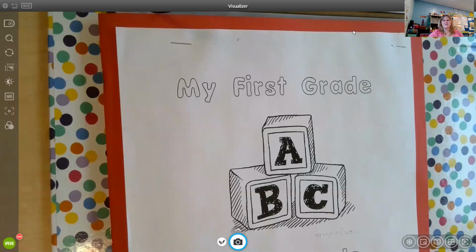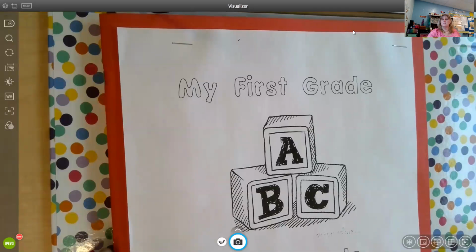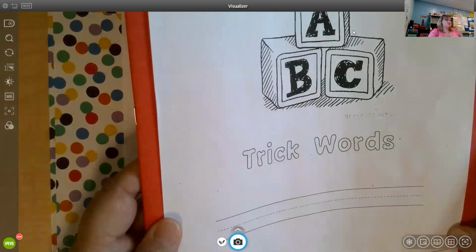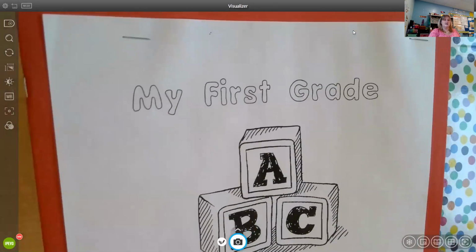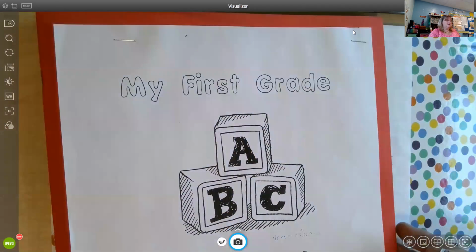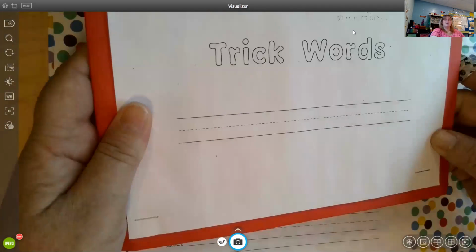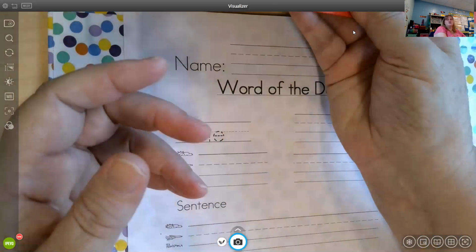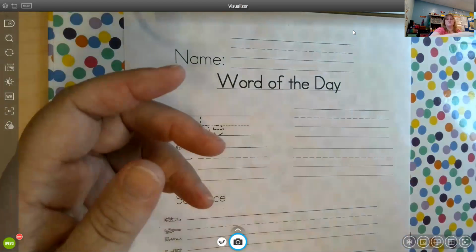Hi, boys and girls. So I've sent home to the online learners a new book. In your weekly work, you should have gotten this book. It's called My First Grade Trick Words. It's in a folder and it's got all kinds of pages underneath, okay? And your name should be right here on the bottom. All right, so now I'm going to show you how we use this book, okay?